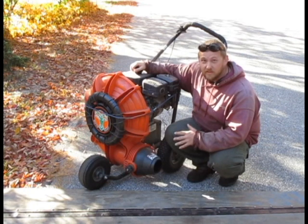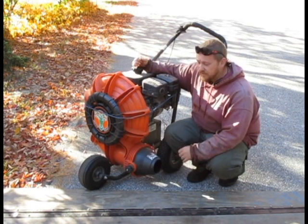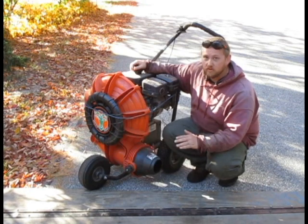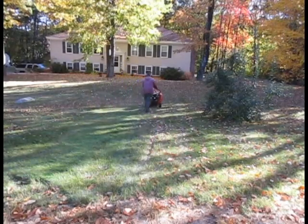If you don't know what a billy goat is, it's similar to your backpack blower, except you push it, you're walking behind it, and it'll blow the pants off you if you're not wearing a belt. If you do know what a billy goat is and you don't have one, get one. This will make your fall cleanups so much faster.